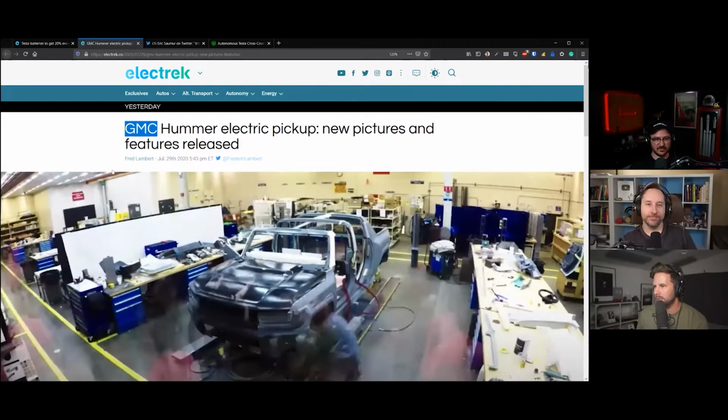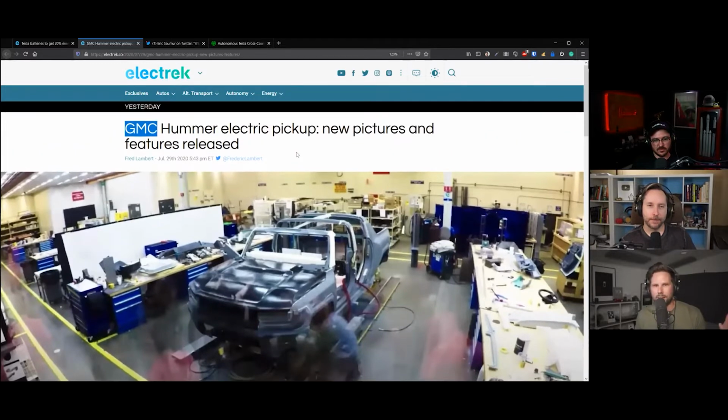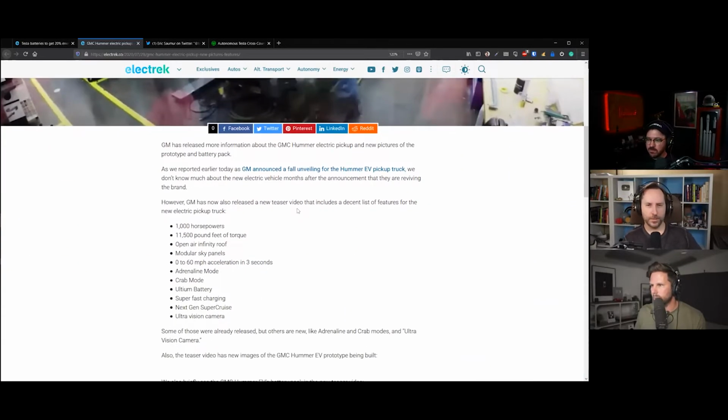Okay, I guess GMC, owned by GM, has some new info on their electric Hummer. So if you don't recall, how could you not? The Hummer from the Most Obnoxious Vehicle Ever Made awards back in the early 2000s. Kind of the symbol of anti-environmentalism is now being resurrected as an electric vehicle. And they have a pickup truck and an SUV version. And Mr. LeBron James himself as the kind of spokesperson for it.